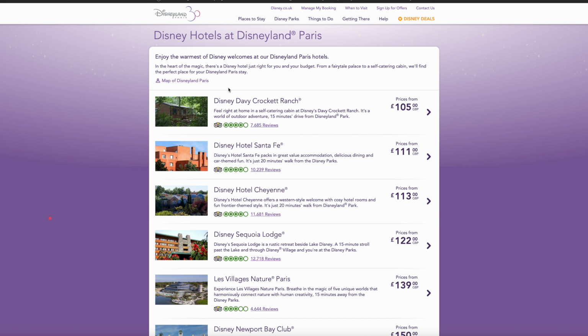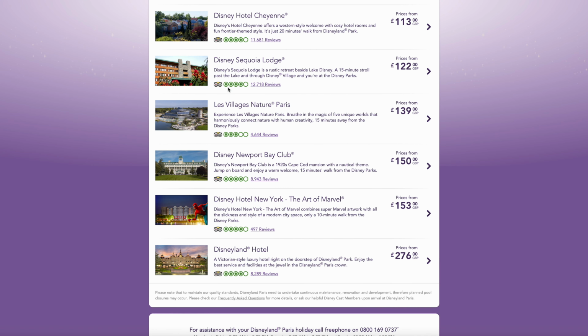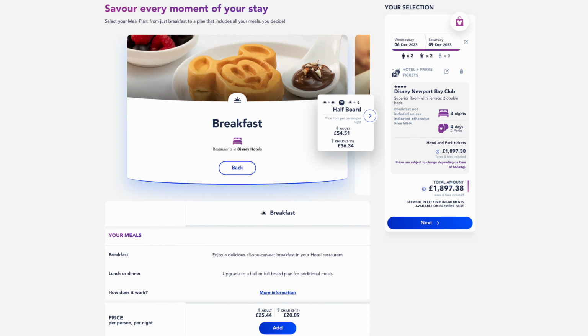To add a meal plan to your holiday, once you've chosen your hotel and ticket package, either directly on the Disneyland Paris website or via the phone, you'll be given the option to add a meal plan onto your holiday. But don't worry, if you don't add it on at the stage of first booking, you are able to call Disneyland Paris and have it added on to your holiday at a later date.